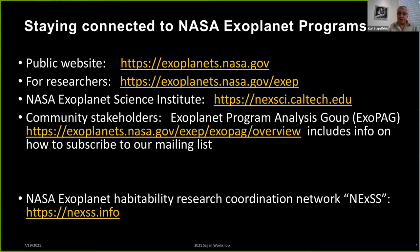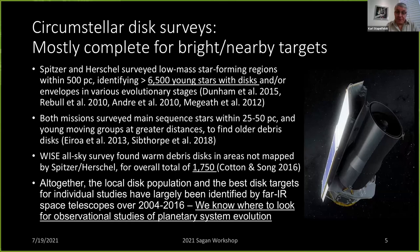All right, so let's talk about what is known already about circumstellar disks and young planets as a starting point for all the research you're going to hear about this week. The Spitzer Space Telescope and its cousins, the Herschel and WISE telescopes, far infrared space observatories, have been surveying the sky in various areas to identify disks from infrared excess emission above a stellar photosphere. When looking at nearby star-forming regions, from Orion at 400 parsecs and closer, these surveys identified more than 6,500 young stars with disks or envelopes in different stages of evolution. These are our sources where we can see the growth, formation, and evolution of a protoplanetary disk.